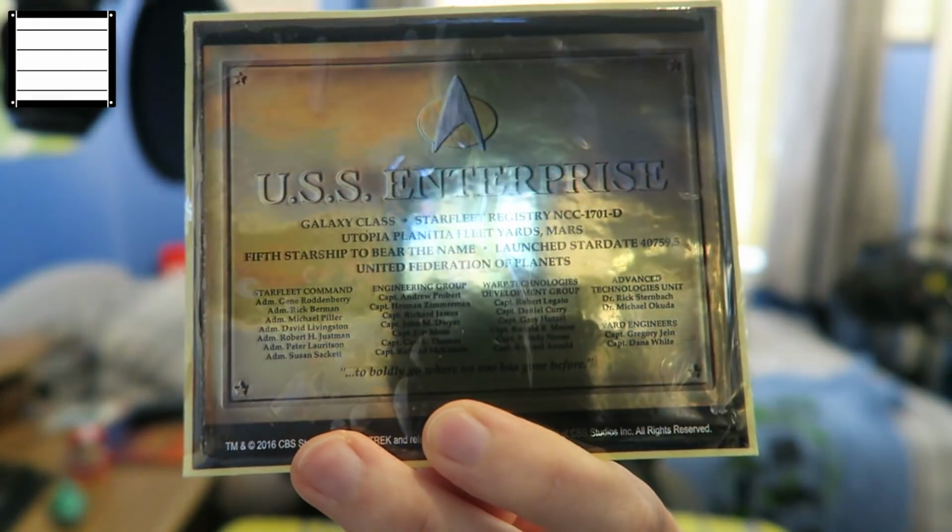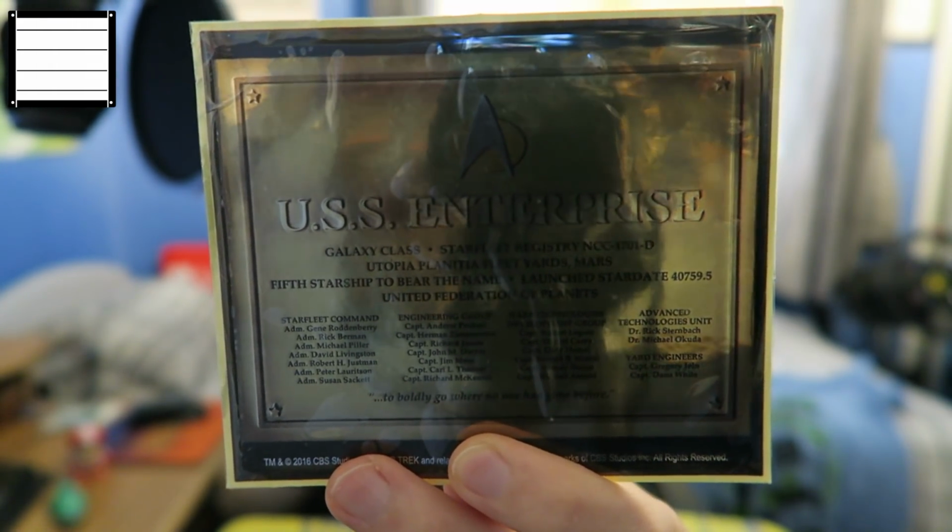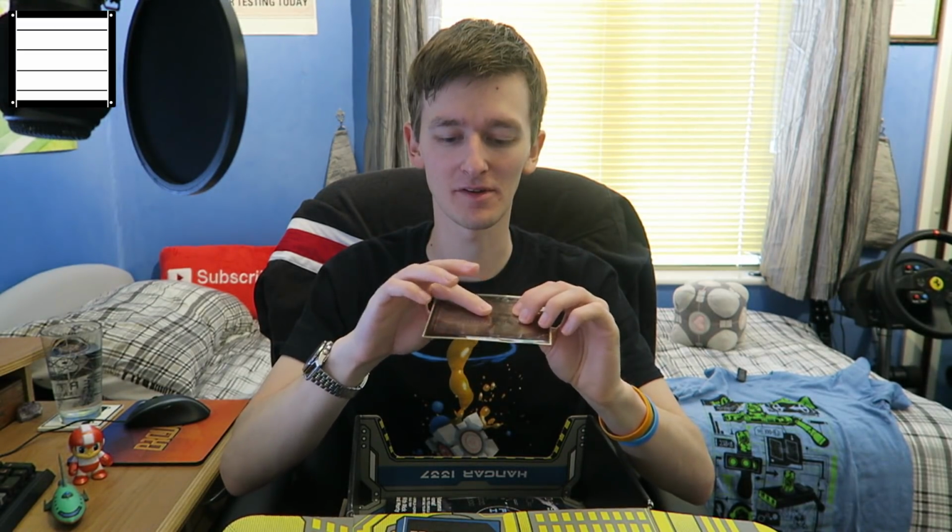Hopefully this is showing on the camera, but basically this is a replica plaque, a decal plaque of that you get on the Enterprise, from the Next Generation. It's got USS Enterprise across it, and then it's basically the plaque that's on the bridge, a replica of that. It's a decal, so like a sticker, but it's also domed as well, so it's got a bit of depth to it. That's really cool. I like that. I really do like that. That is unique again from Loot Crate.